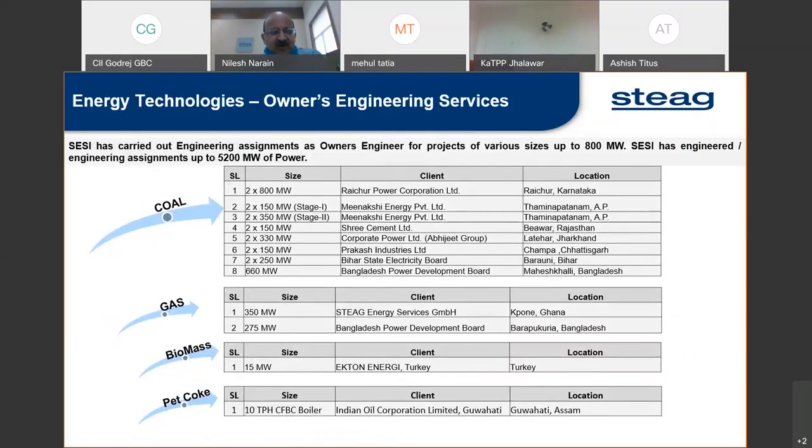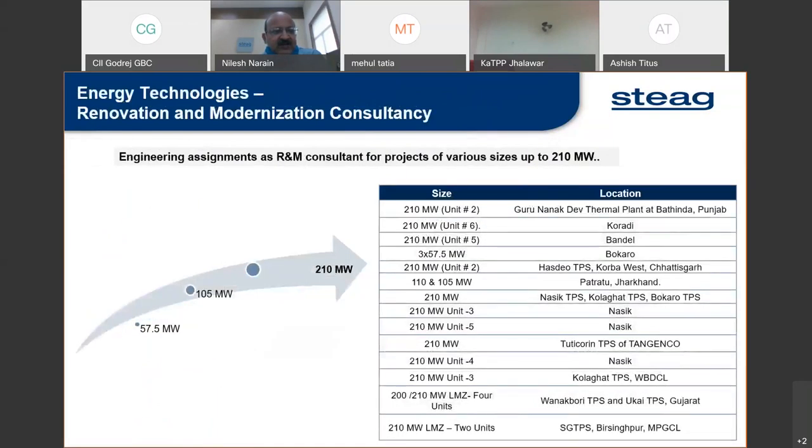As we can see, we are in diverse fuels: coal, gas, biomass, and petcoke, for different power plants across the majority of locations in India, from 50 megawatt to 660 megawatt.